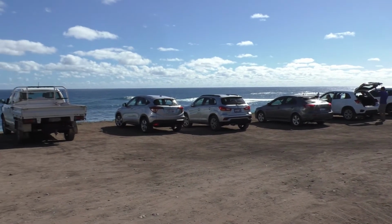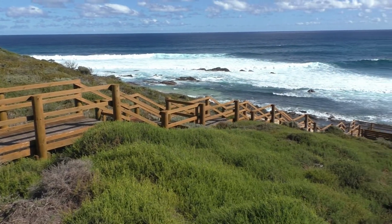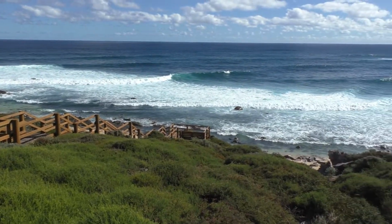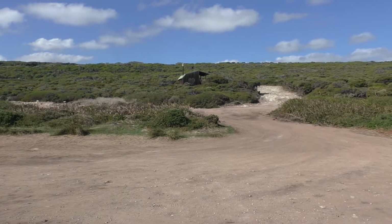Moses Rocks is a popular surf break, but the waves weren't exactly great on the day we were there, so there were no surfers out on the water. There's a platform and a bench seat, as well as toilets available. A wooden staircase gives access to the beach below.